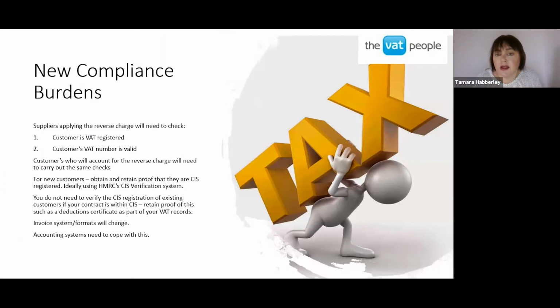Now this unfortunately creates a massive new compliance burden on businesses who are supplying or receiving building services. And this is very much the ethos now for VAT. HMRC are pushing the compliance burden down onto you as a builder or as a VAT registered business. What it means is if you're supplying services that are within the reverse charge, you will need to be checking, is your customer VAT registered? And is your customer's VAT number valid? Because the customer's liable to account for the reverse charge.